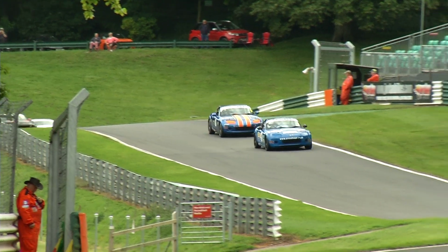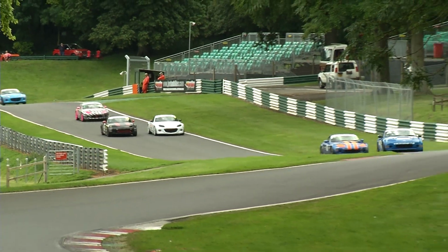Patrick Fletcher sideways, can he save it? Yes, he can. What a save that was from Patrick Fletcher. He might lose third though, and he is going to lose third.